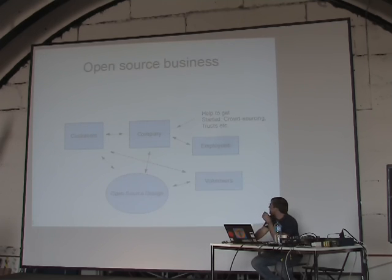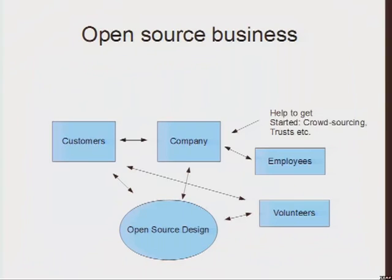And in the open source design, the design is like its own entity. So you don't really need a company or anything. You can just make the design and share it. But you can also have companies who are in it somehow and make these kits.